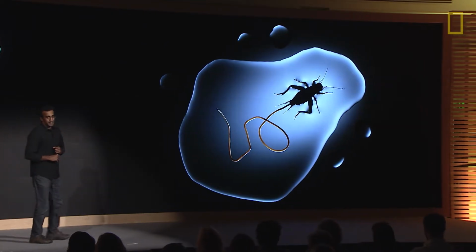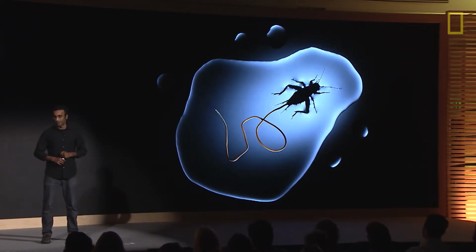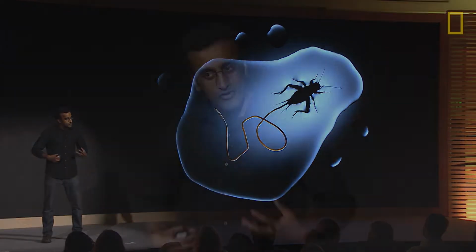So what's happening here, this is a horsehair worm that infects crickets, and it grows up inside their body. When it's ready to come out, it needs to find water. It's aquatic as an adult. And so to find water, it forces the cricket to find a stream or puddle, and it makes that cricket drown itself so that it can safely emerge.